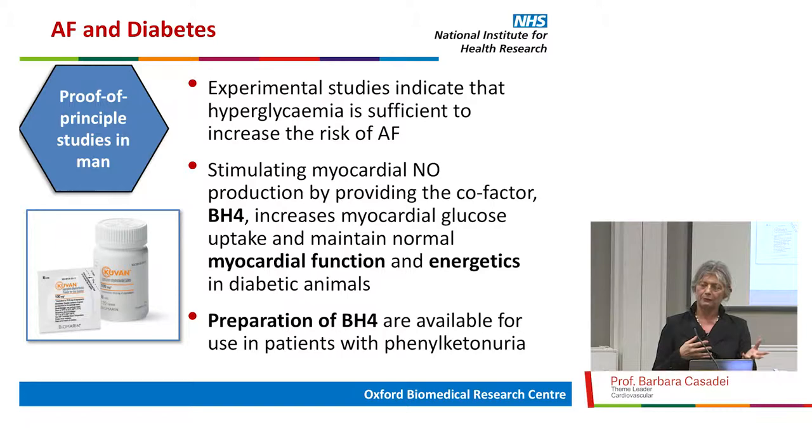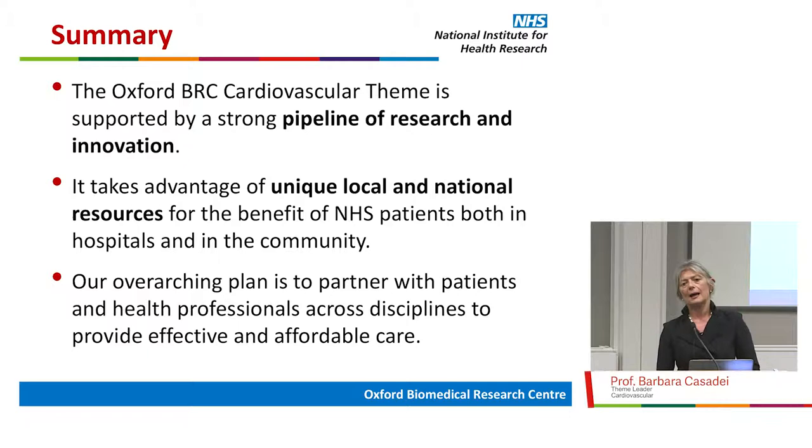So in summary, I hope you agree with me that the cardiovascular theme of the Oxford BRC is supported by a very strong pipeline of research and innovation. It takes advantage of unique local and national resources and is for the benefit of patients within the NHS, both in the hospital but also in the community. And our overarching plan is to really partner with patients and health professionals across the disciplines to provide effective and also affordable care. Thank you very much.